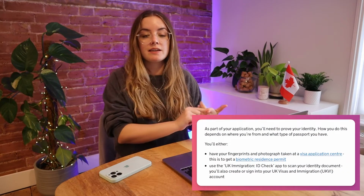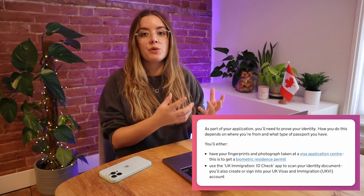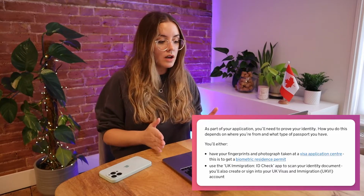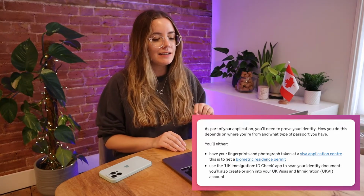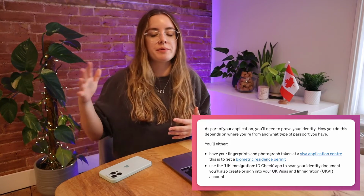And don't forget, if you are from Hong Kong, Japan, South Korea, or Taiwan, you must be successfully selected in the Youth Mobility Scheme ballot before you can apply. But for any Canadians or Australians watching, you don't have to worry about that. So for this visa, you're going to apply online from your home country, but you also need to provide evidence of your identity. So this can be done in 2 ways. You can either have your fingerprints and your photograph taken at a visa application center. This is to get your biometric residence permit, or you can use the UK Immigration ID Check app to scan your identity document. You're then also going to make an account on their particular service.